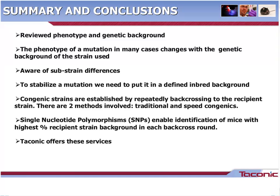And yes, they would be very specific for a different strain. So the different panels would be characteristic of each particular inbred strain. We have what I call a profile of SNP panel. And yes, they are stable and therefore specific for a particular strain. Thank you.